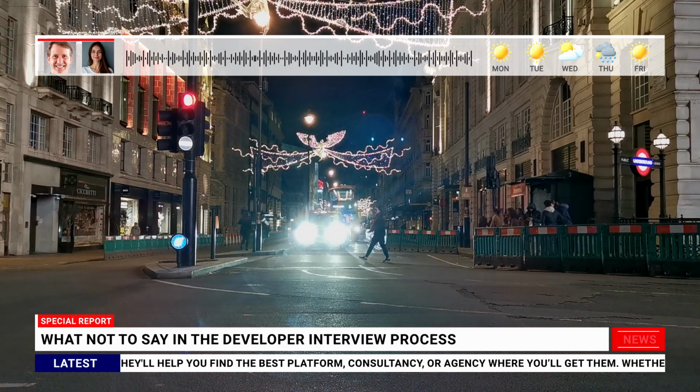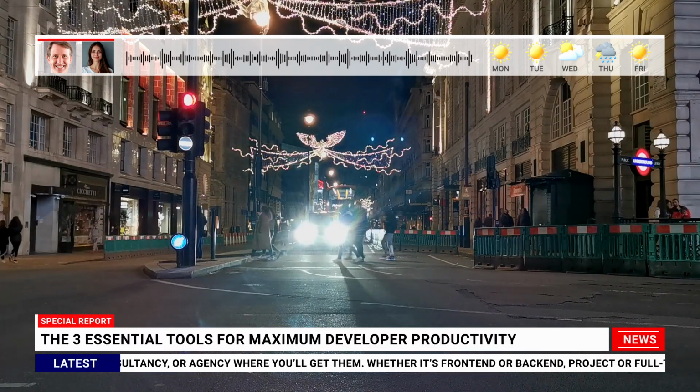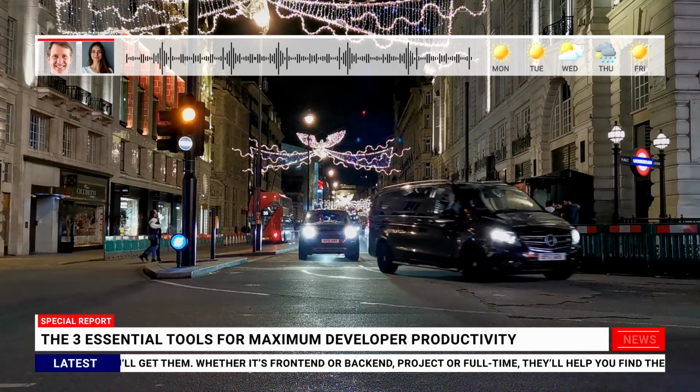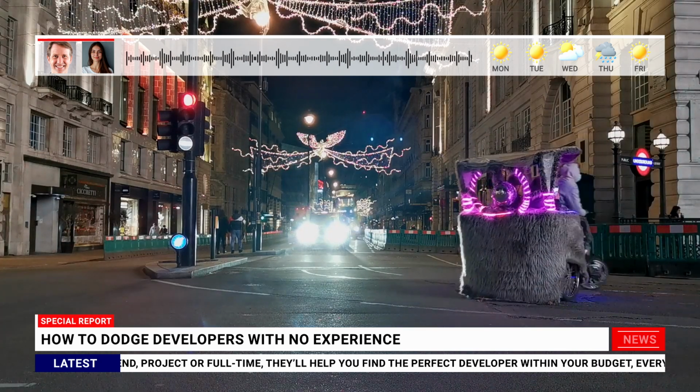Okay, that makes sense. But let's be realistic for a minute. What if, even after doing all of this, you just can't find that perfect Solaris developer? What are the alternatives? Well, if finding that perfect candidate is tough, it doesn't mean you're out of options.